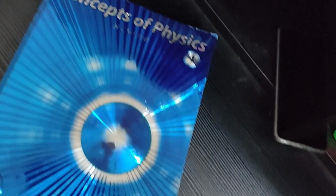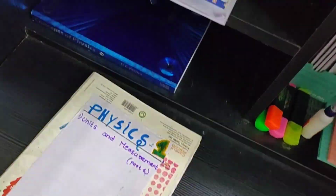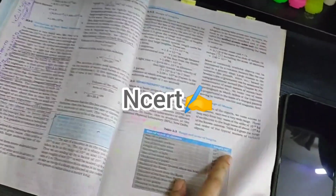The next thing is Concept of Physics by H.C. Verma. In that shelf I also have some of my personal notebooks, and this is my personal notebook that is written by me. Another thing is the physics NCERT text, and I will show you my NCERT text, okay?